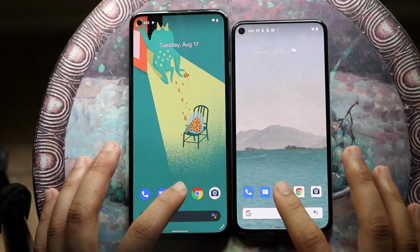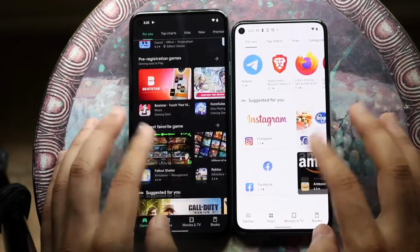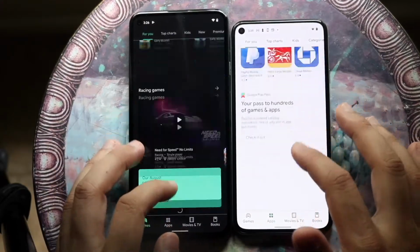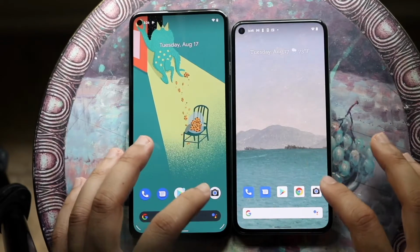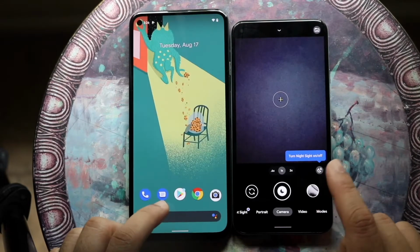Let's do Play Store 3, 2, 1. And you can see the Pixel 5 a little bit faster there. Scrolling through, you can see, I think they both do a pretty good job at loading. They're both about the same, pretty choppy on both, to be honest. Camera 3, 2, 1. And about the same thing, so let's go and hop out of this one.